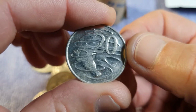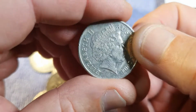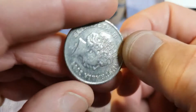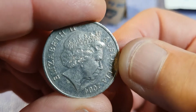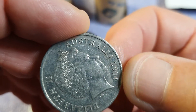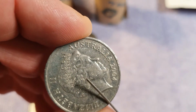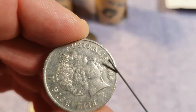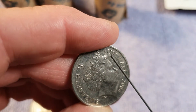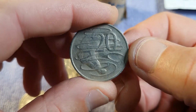There's a 2000. I always thought the 2000s would be commemorative, but it didn't always happen with all of the coins. Now there's the 2004. Let's see, is it a pointy A? No, it's not. The A has to be pointy, which makes it a big head coin. That's not. The top of the A is flat, so that's not a big head 2004.